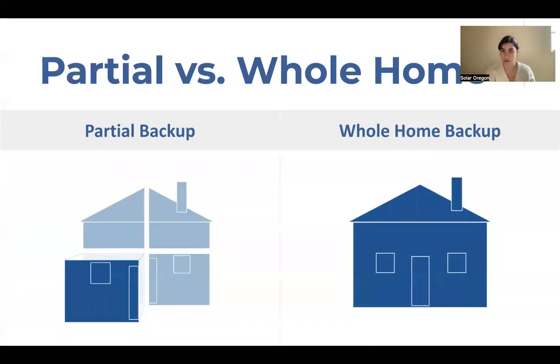So I said this earlier, but partial versus whole home backup. A single battery will not be able to back up a whole home. Instead, what you're looking at is a partial backup. Now, that doesn't mean that you can't have a whole home backup. It just means that you'd have to buy more batteries, and so that's more expense. A partial backup does allow you a level of resilience that's already great. But if it's important to you to be totally backed up, that's a personal preference. That just would mean more cost.